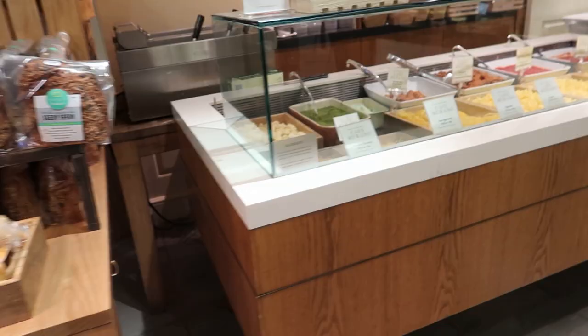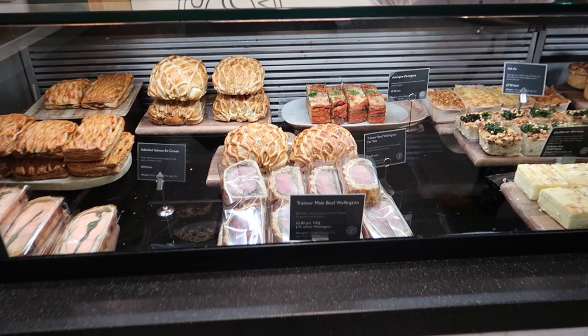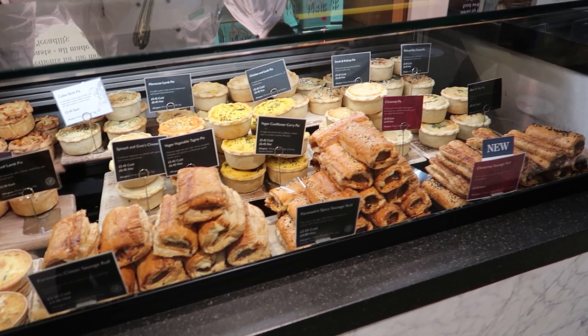But just to quickly show you, you can get fresh food, fresh pasta, and then obviously things like pastry, beef Wellington, which looks so good, quiches, and literally the ultimate sausage roll. Oh, and they've got a Christmas sausage roll.